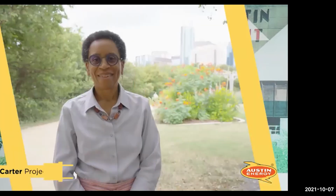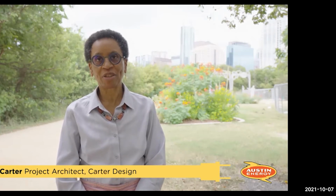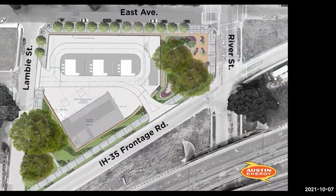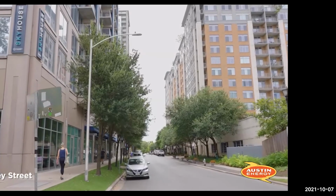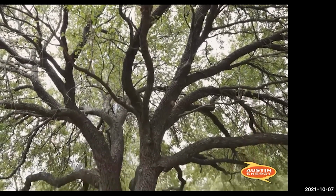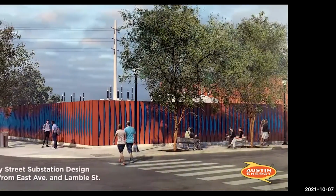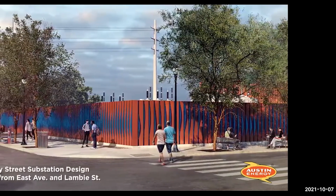Substation. Hello, I'm Donna Carter, and I'm the project architect for the Rainey Street Substation. The site really is seen as a transition between the Mexican-American center behind, as well as the very active Rainey area, but also the Waterloo Greenway. And within that, we have then chosen to have landscaping that really highlights the 4 heritage trees that are left intact on the site, but we've introduced drought-tolerant landscaping. And then on the street, we have benches, shaded, wider sidewalks, and we have an electric vehicle charging station.